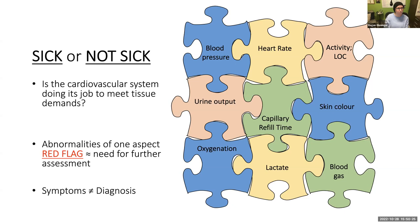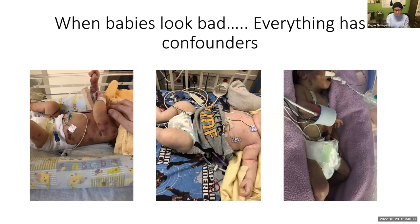One of the other things that we need to remember is that we all do this every day, and we have to trust that our instincts about a sick baby reflect a sick baby. So when you are called to the bedside and you assess the baby, regardless of what the blood pressure numbers or the heart rate numbers or any other numbers tell you, if a baby looks bad, they're probably sick, and every assessment piece that we have has confounders.